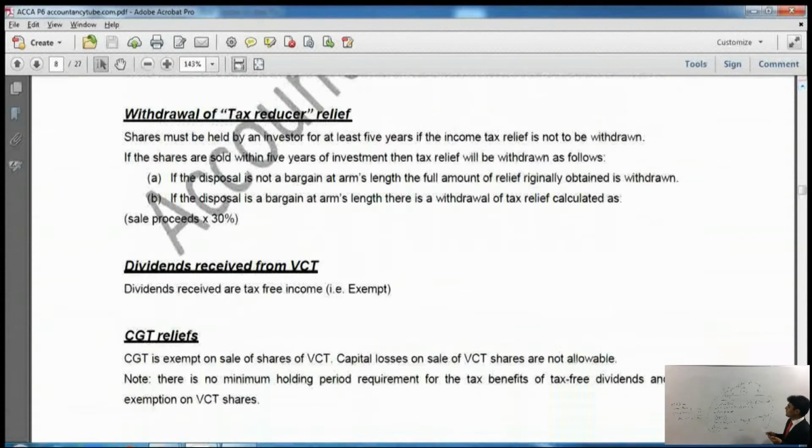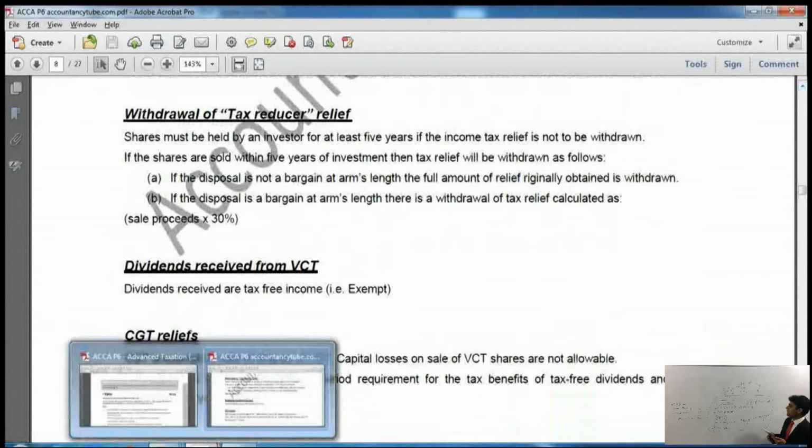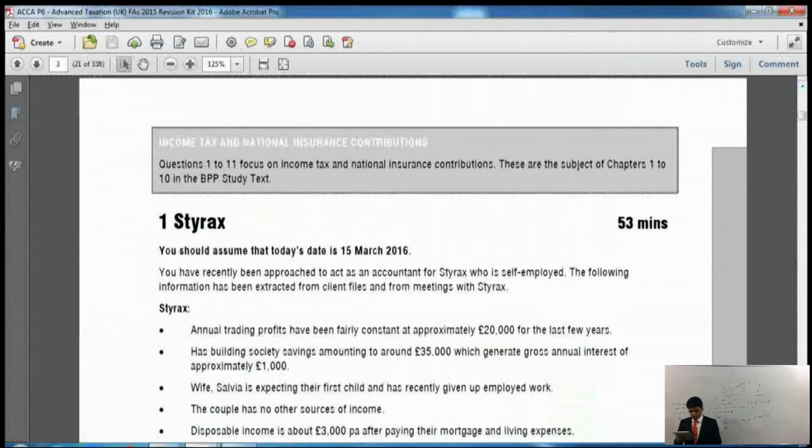That's our lecture for this one, EIS, SEIS, and VCT. Before I wind up this lecture, I would like to move to the exam kit, please.